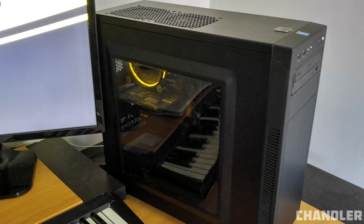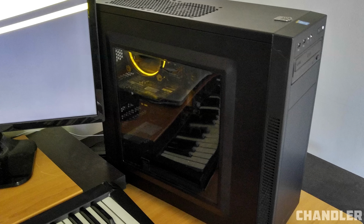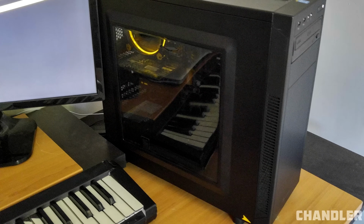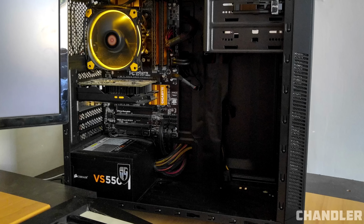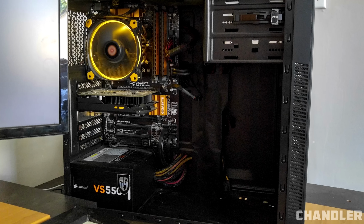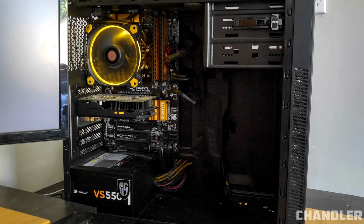And finally, his PC, which also has a black and yellow color scheme, is rocking a 4790K and a GTX 750 Ti. You have a pretty beefy CPU, so I would suggest upgrading your graphics card to a GTX 1060 or even an RX 480 to take advantage of that extra power that you're missing out on.